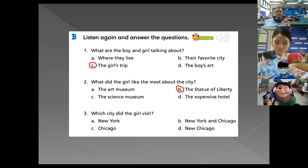B. Listen again and answer the questions. How was your trip to New York and Chicago? I only visited New York. It was great. What did you do? I went to an art museum and a science museum. Where did you stay? I stayed at a hotel. What did you like the best? I really liked visiting the Statue of Liberty.